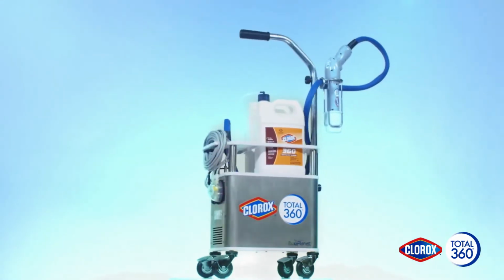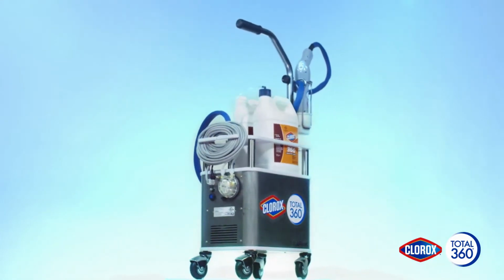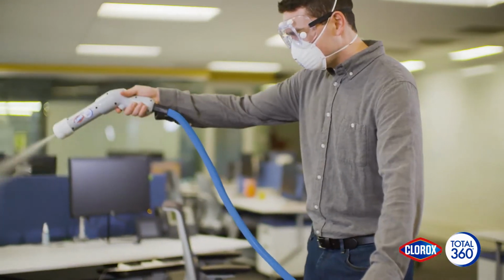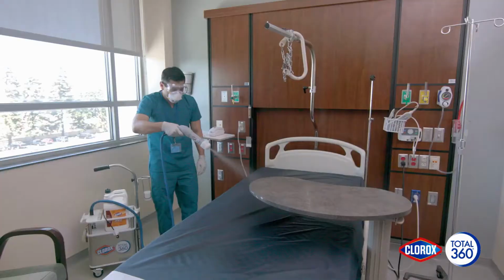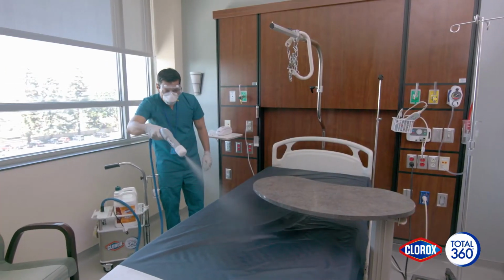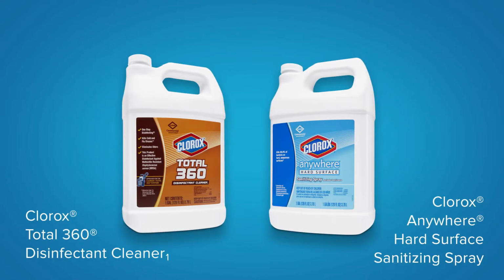The CLOROX Total 360 system is here. A revolutionary way to reach and kill pathogens almost anywhere. It combines the superior surface coverage of proven technology with the proven effectiveness of CLOROX disinfectants and sanitizers.